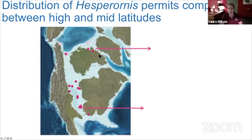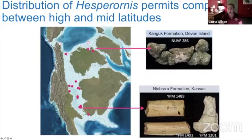And so one of the things that I was really interested in was comparing the birds that lived down here in Kansas from our Niobrara Formation, which hosts the Smoky Hill Chalk, as well as those that are found up in the Kanguk Formation. Some of the ones I studied were on Devon Island, and then also ones we found on Violet Island. Because one of the things I was trying to get at in my dissertation is we have these birds in the same genus and sometimes even put in the same species that are thousands of kilometers apart. We find them in Kansas. We actually find them down into Arkansas. And then we find them up all the way to the North Slope of Alaska and Ellesmere Island at the top of the Arctic.